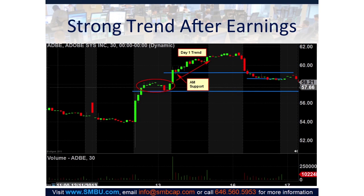What we're looking at right here is a 30-minute chart, and what we can see is the after hours action is that initial drive from 54 up to $57 a share. I've circled the area from the after hours to the next morning's pre-market. Outside of that circle, that first big green bar is what we call an opening drive. You can clearly see some AM support from that first day, and then we trend for the first day into the close. And then what you're looking at after the close is just the after hours action.